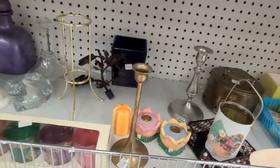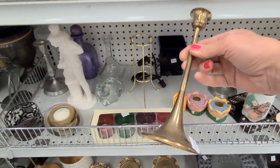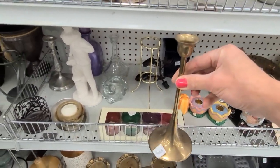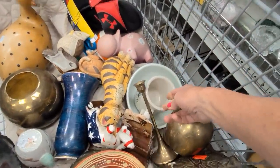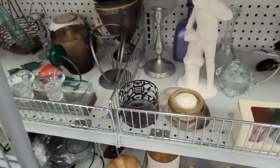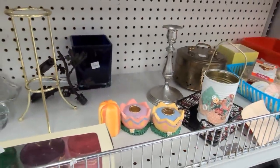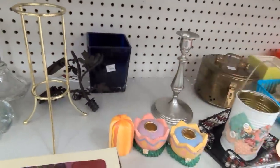Here is a really vintage brass candle holder. It's a Silvestri. Now these I will pick up as singles, because the trend at the moment is to pair slightly mismatched brass and other candlesticks together. Here is a pair of silver plate, but they're very modern.